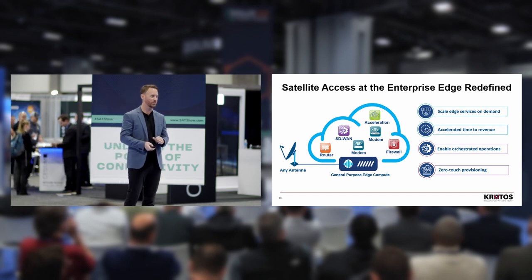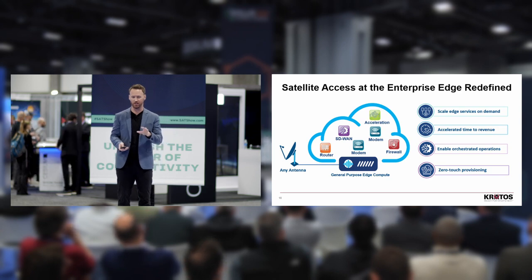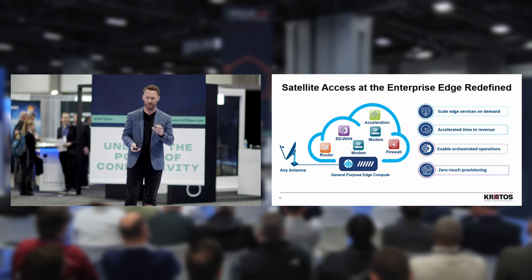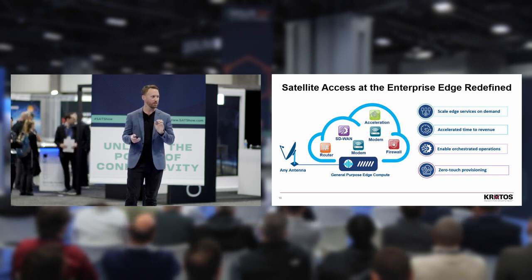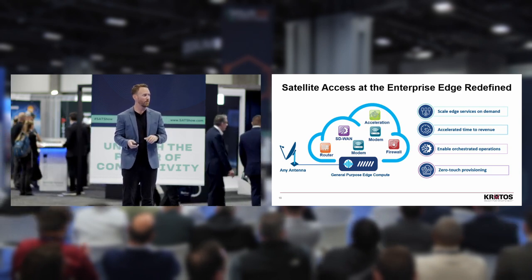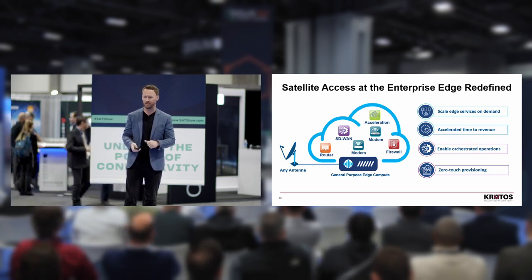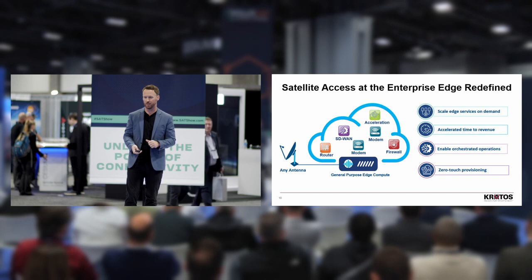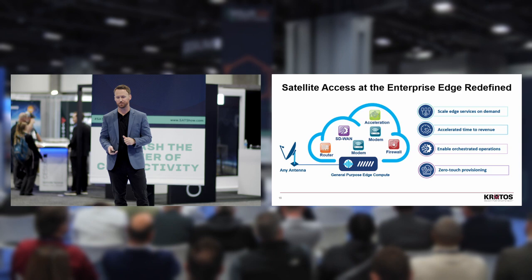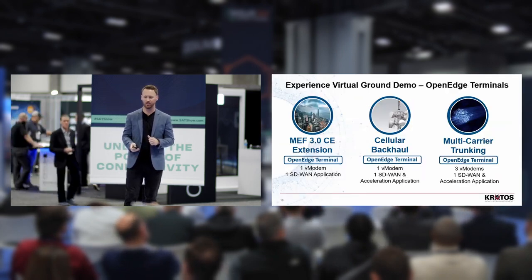So to rehash the benefits, this just kind of shows at full scale what a software-defined terminal could look like in an enterprise with different use cases. We can cater the general purpose compute to the use case. We can spin up the applications that we may need to provide the service. We can pick from the ecosystem and avoid vendor lock-in, and that's going to allow us to scale on demand, accelerate our time to revenue, enable orchestrated operations, and provide zero-touch provisioning.